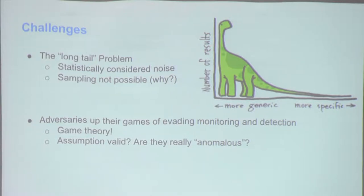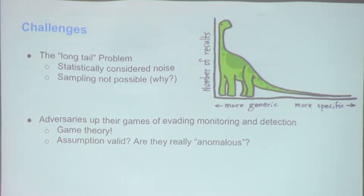If you do sampling, then obviously, can we sample the right stuff? At the same time, whatever models or behavior methods we build up, there's a chance, this is game theory, that the attackers will be smart enough to adapt to the system and try to beat the behavior model. Try to behave not as anomalous as you might think.